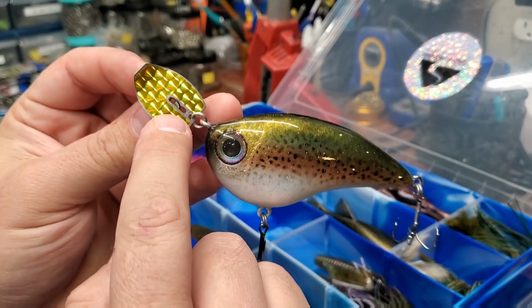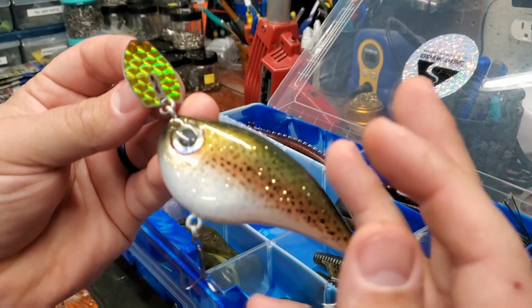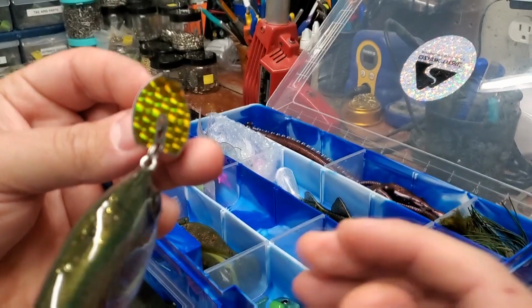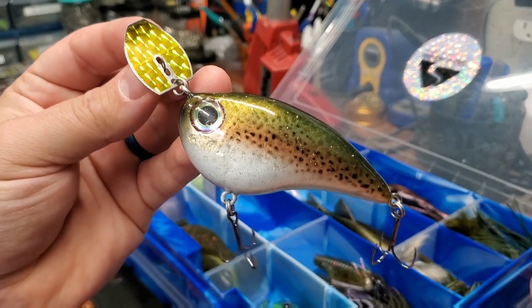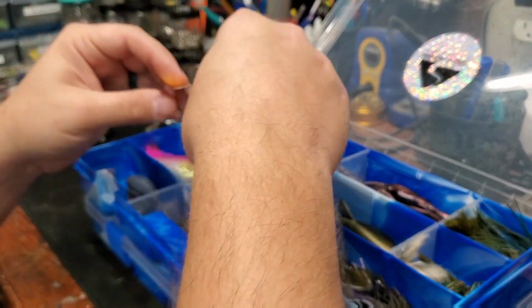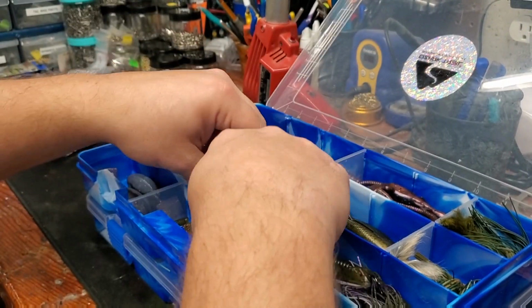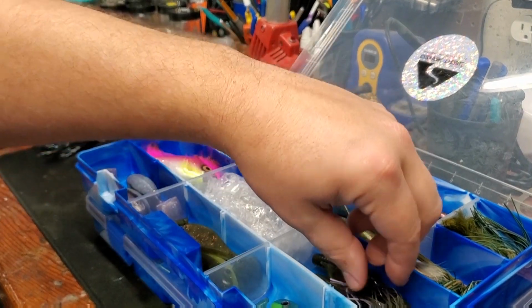Check that out. And he put a little holographic sticker on there too. I keep getting stuck on these treble hooks. They must be pretty sharp. But what a beautiful, beautiful bait. Amazing. Thank you so much, Adam. These are awesome. I'm going to wrap that one back up so it stays protected in there.